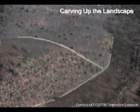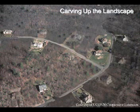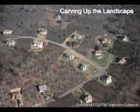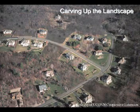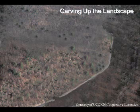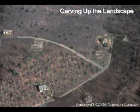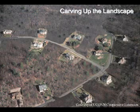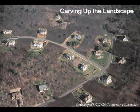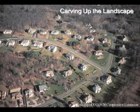So consider what happens when we not only have one lot that's being developed, but we carve up the landscape in a watershed, replacing those natural vegetated areas with many developed lots, and even creating efficient transport pathways to the receiving waters by building roads and putting in storm drains and so on and so forth. Those impacts are multiplied many-fold.